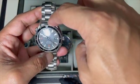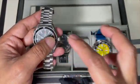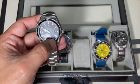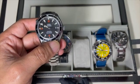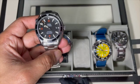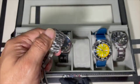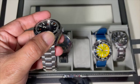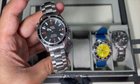20 mm lugs, steel bracelet, steel case, 40 mm case diameter, black dial, domed scratch resistant sapphire crystal. It is water resistant up to 600 meters. The movement inside is Omega's in-house movement, caliber Omega 2500. It's a self-winding automatic watch with 48 hours power reserve. So this is one of my favorite watches to wear. I almost wear it every day.